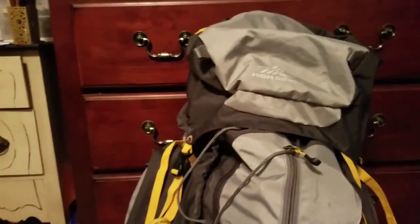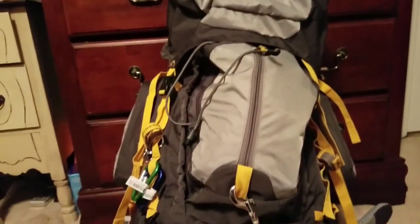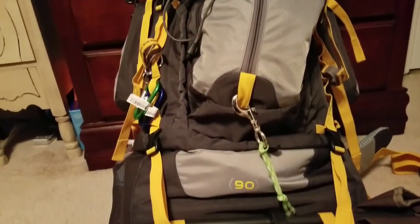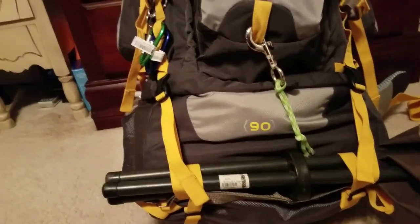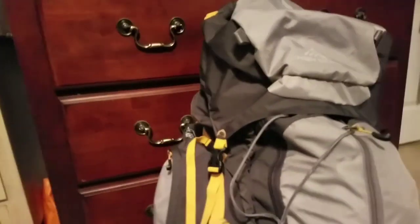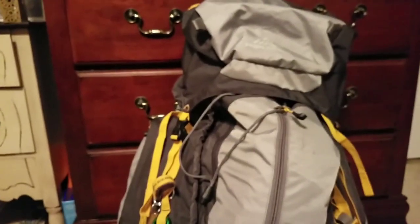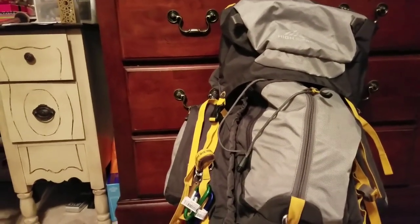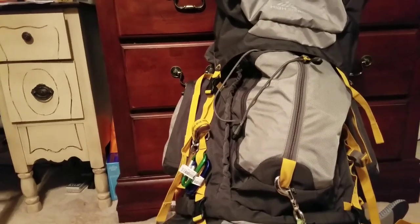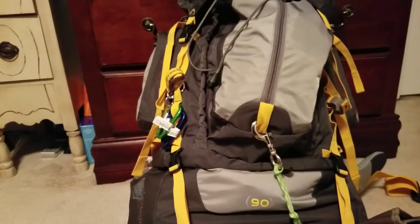I've got the High Sierra Trail 90 backpack. I bought the 90 liter because my thought is I'd like to do a good 3 or 4 day trek one day. So this one, of course, is kind of big. Well, it is big. It's way too big for the overnight backpacking trip that I'm doing.